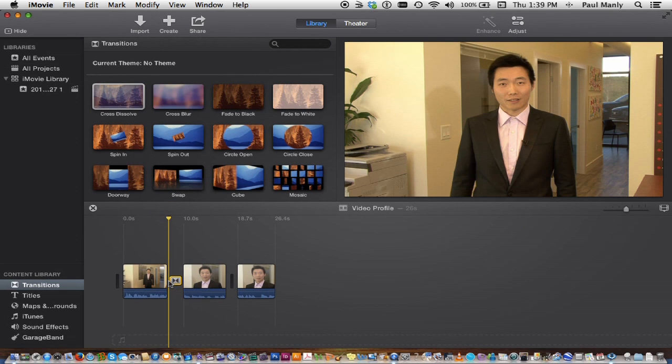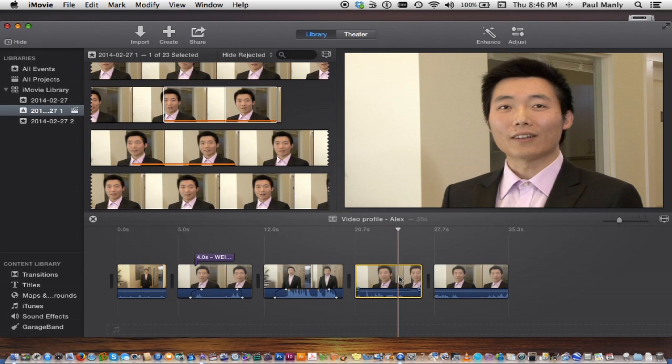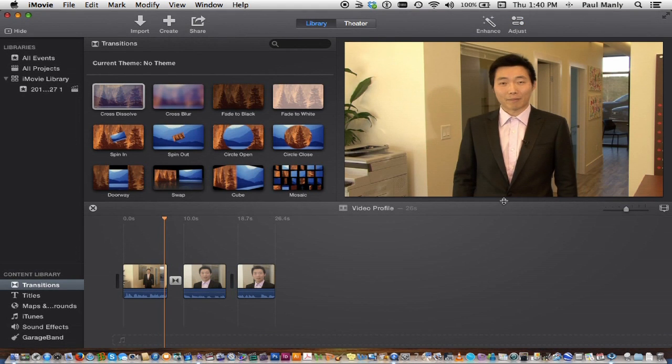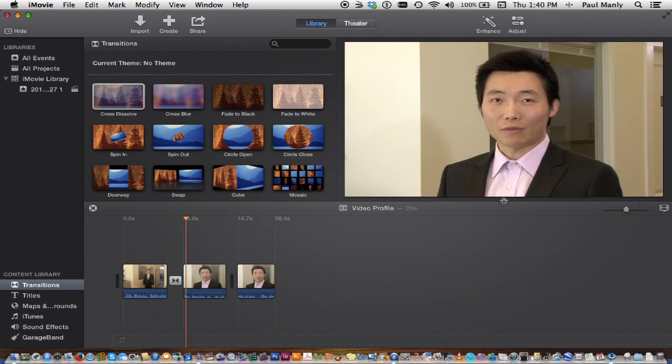To add effects to an audio or video clip, click on the clip and then choose the Adjust button in the top right of the viewer. There you'll see buttons for both video and audio effects. You can preview an effect by mousing over it.